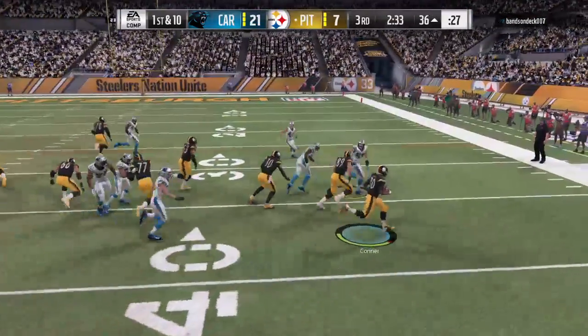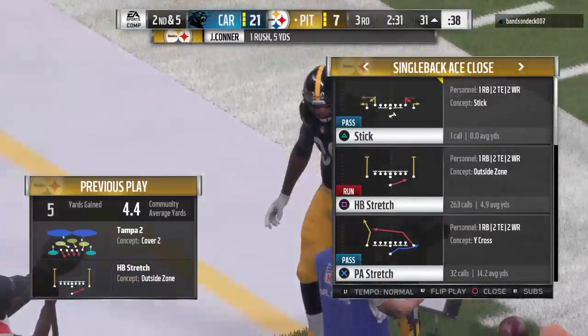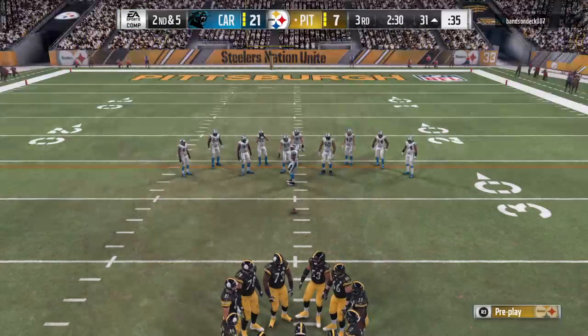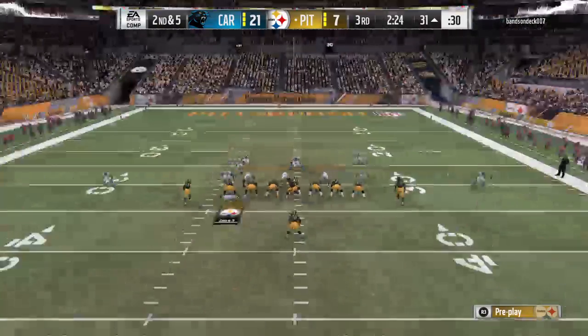First carry for James Conner. 5 yards is the tally on first down. That brings up 2nd and 5. Not too many offenses want to turn down long drives, but when you're down what they are, they've got to pay it off with some points.